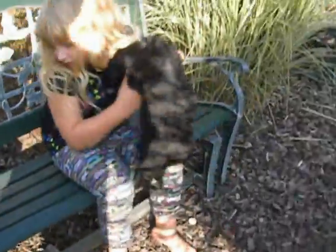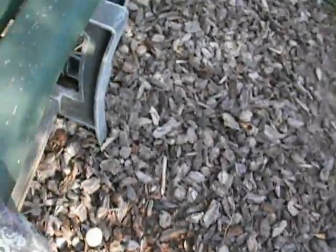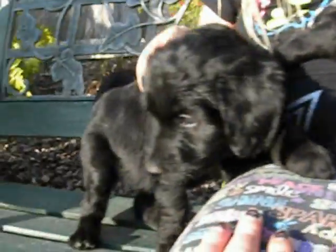Where'd it go? Whoa. They're rocking on the benches. So that is Purple Girl. I'm going to hold her on this side. This is red, this is purple, right? Yep, purple's on your right. Right here. And this is red.